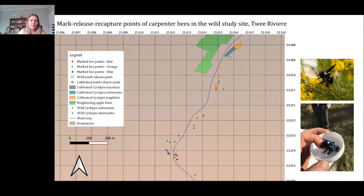So 72 of the 85 re-observations occurred here in the cultivated site. And the cultivated-caught and marked bees were all re-observed in the cultivated site, besides for one, which is this one blue dot at the bottom. This was a light blue marked carpenter bee that was seen 730 meters away from the site of release, which was pretty interesting.